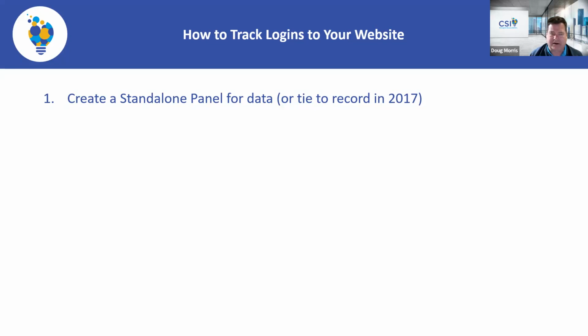He would pick a record in his database before we had standalone panels that was something like ATS store. And he would put all of his multi-instance and single instance stuff that he couldn't track in a standalone panel there. And so just tie it to a given record. Pick an ID in your database that you're going to store this data for. So if you're on 2017, no big deal. You can still do this.